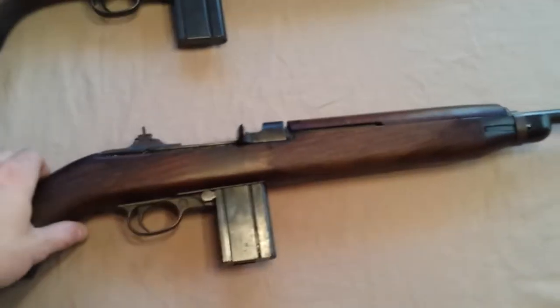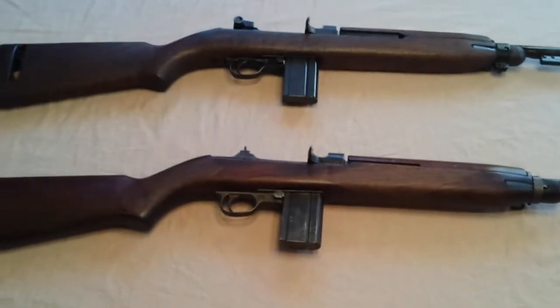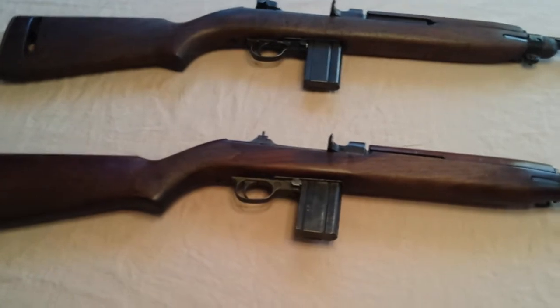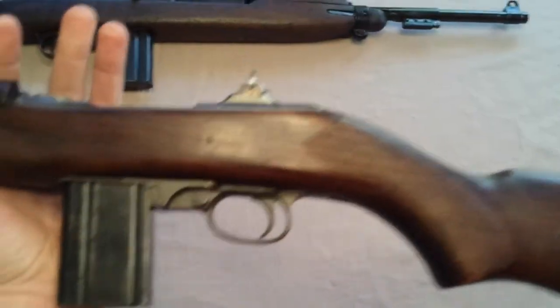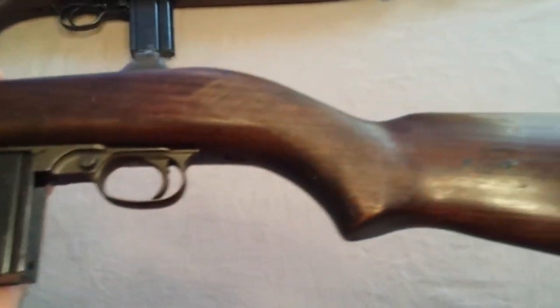Like I said, this thing is just awesome. The bore is amazing. It was already shiny. I used some Hoppe's number 9 and gun oil patch and everything, and this thing, it'll blind you. It is so bright. When I shine my bore light in there, it's just awesome. It actually came with this, an Inland magazine, 15-round magazine.